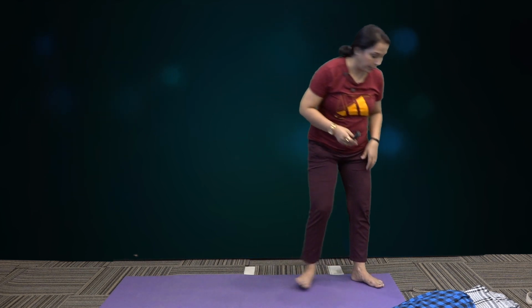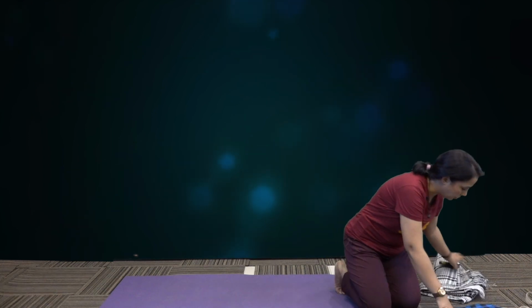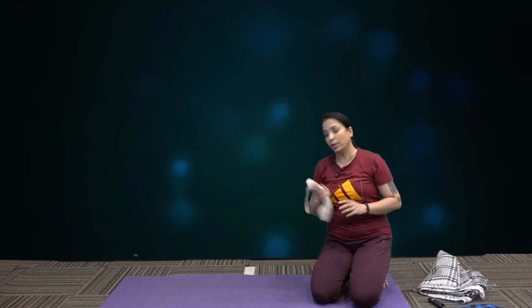So let us see. All back bends you should avoid in your menstrual cycle and in your pregnancy, except the 4th one, which we can do both in your pregnancy and in your menstrual cycle. So from here, let us start with the Dhanurasana.